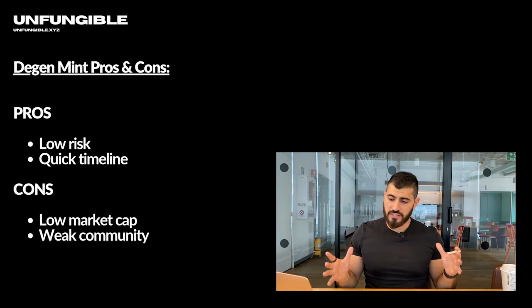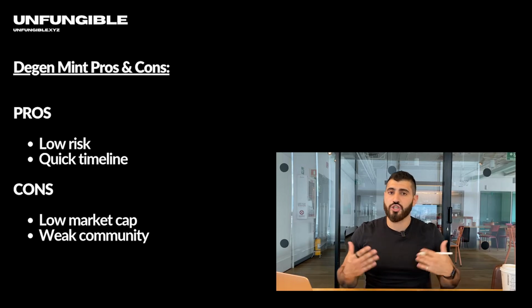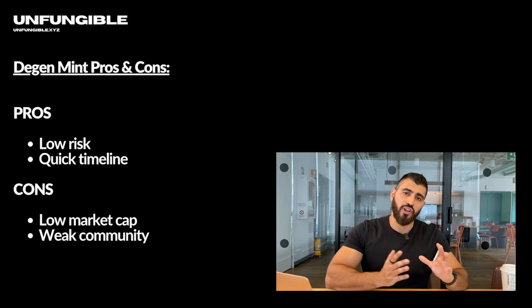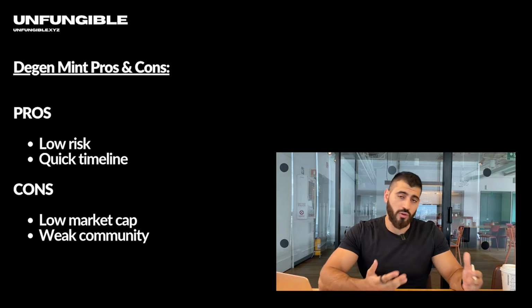The cons, obviously, of Degen Mints, is that it is a small market cap. So let's say you are charging $1 per NFT and you have a collection size of 5,000. So if you sell out, that's $5,000, which obviously isn't the numbers that we are used to seeing out there with project mints that are selling at $500,000, $1 million. No, it's definitely not, but it does open up the opportunity of building a strong project on secondary.